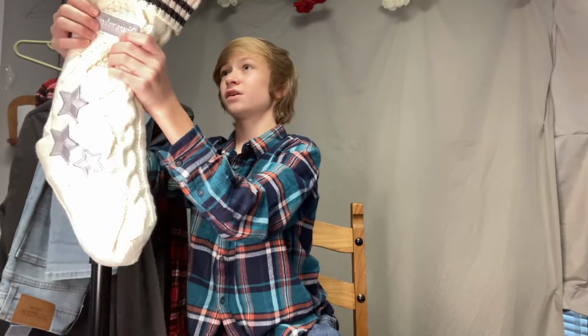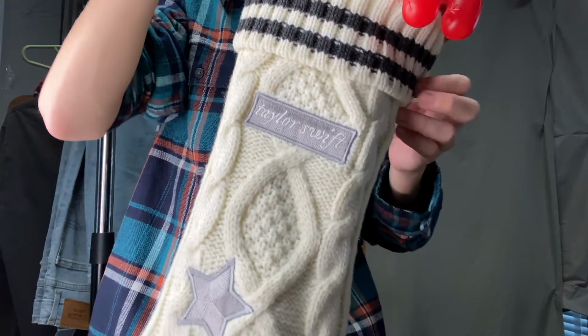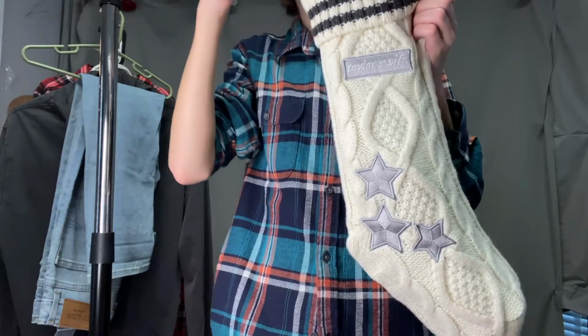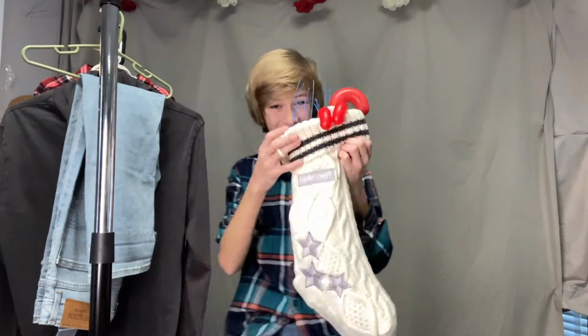And then we have this stocking here. This is also one of my presents, was the stocking. I got it early because it's a stocking, so I could use it. It is a Taylor Swift cardigan material type stocking. So we're gonna see what we got inside of our stocking.